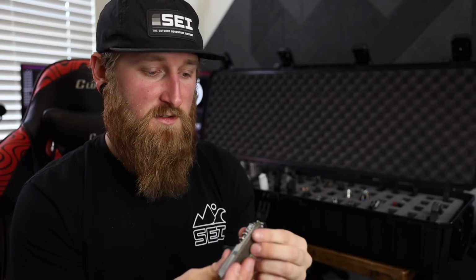Titanium scales on this one. This one's got a bottle opener. This is definitely the one that I use because the pen blade on there has some tape residue and marks on it. It's got scissors, got corkscrew, and then of course it has little tweezers and toothpick as well. Might throw this one in my pocket right now.